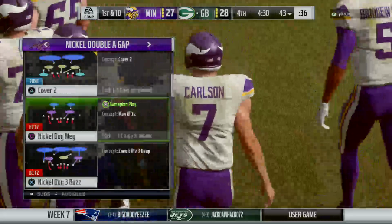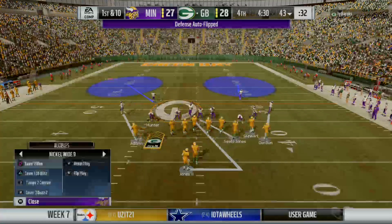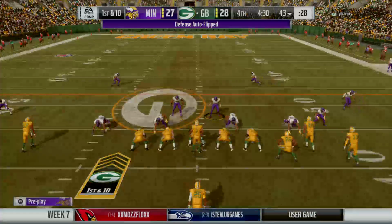Everything looked good. Good snap, good hold. Sometimes, though, the ball just doesn't want to go where you want it. And this one winds up no good. So good field position for the Packers as they come up 1st and 10.